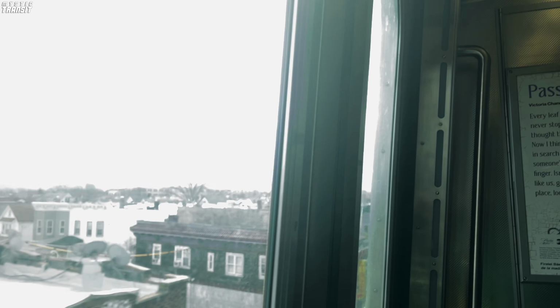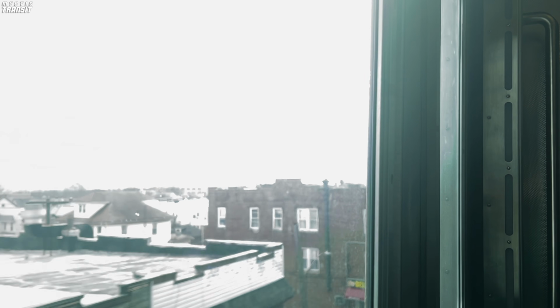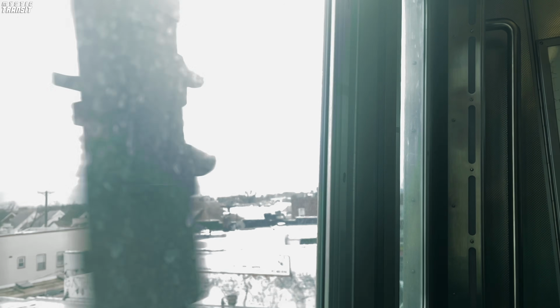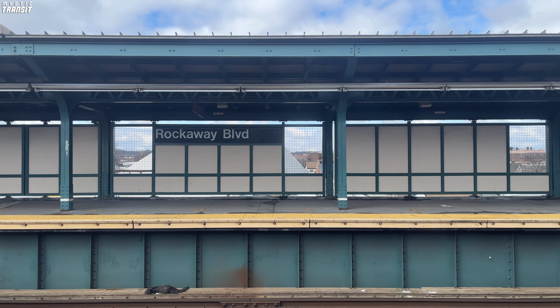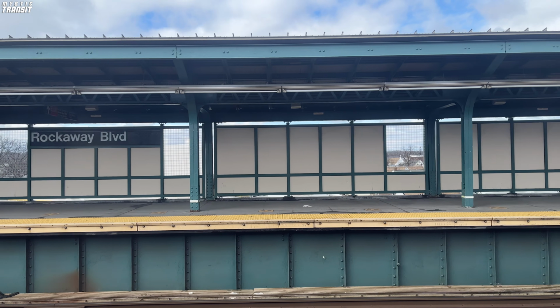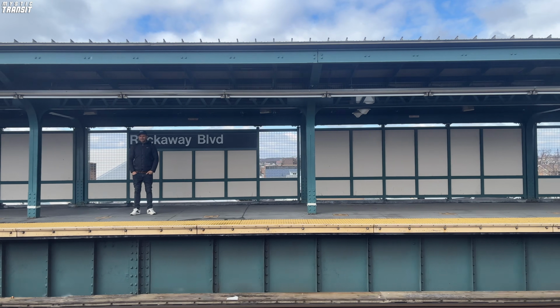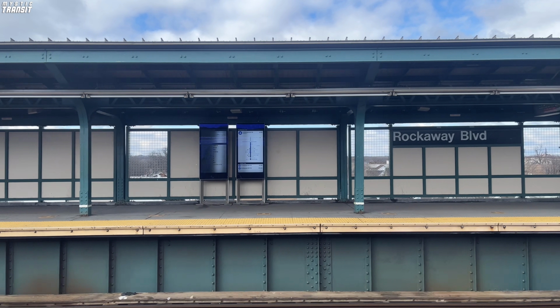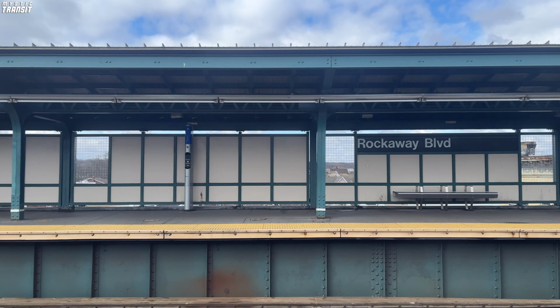Finally, I really like the build quality of this train. Everything seems sturdy. It's not like the R160s where all of the panels will shake as the train is moving. Everything stays in its place and I really like that. I also like the level of sound dampening. It doesn't kill all sound from the exterior, so you can still hear the traction motors and track joints, but it's also not non-existent to where you're hearing literally everything that happens outside of the train.